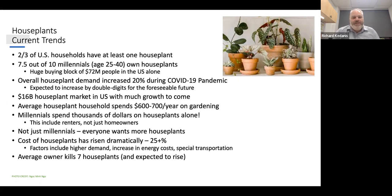investments. So they're basically a huge part of the 72 million people in the U.S., of whom basically 7.5 out of 10 own houseplants. We've seen at least a 20% increase in the overall houseplant demand during the COVID epidemic. We're expected to see double-digit forecasts going into the future. As of last year, it was a $16 billion houseplant market in the U.S. We already know that that's extremely understated. It's much, much bigger than that, and it's growing in a log scale fashion.